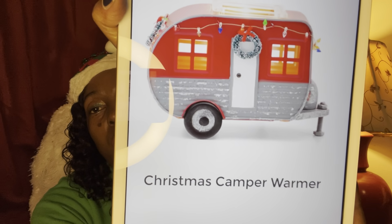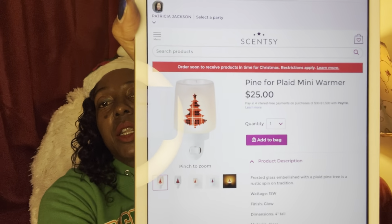So let me see if they have a little sneak peek of it, like they do with everything else, so I can show you the warmers right quick. If not, I'll have to dig up some pictures of them. Okay guys, so here is the camper warmer. Most of you know what this looks like, but just for the people that might be new, that is the camper warmer. So you're going to get that. You're going to get the Pine for Plaid mini warmer, which is this, and then you're going to get three bars of wax to go along with it. That is the bundle that's dropping on Monday.